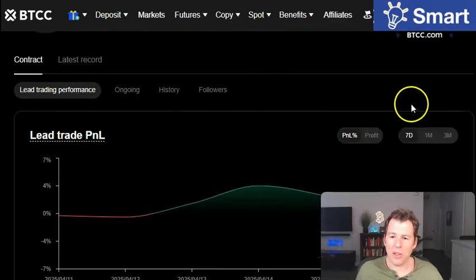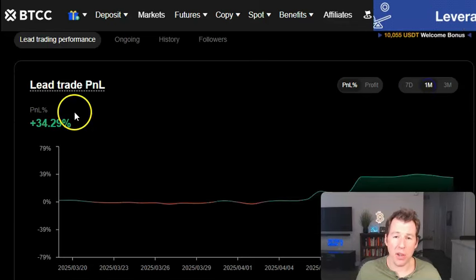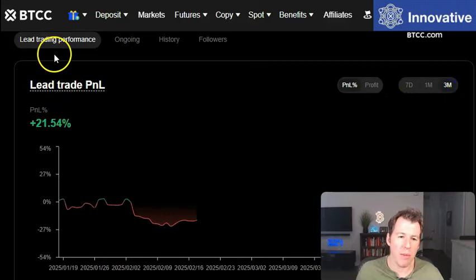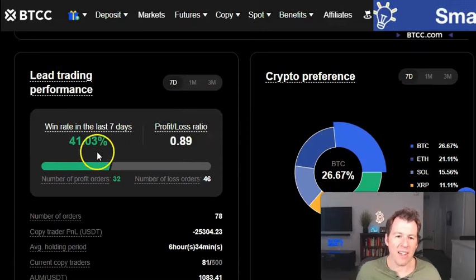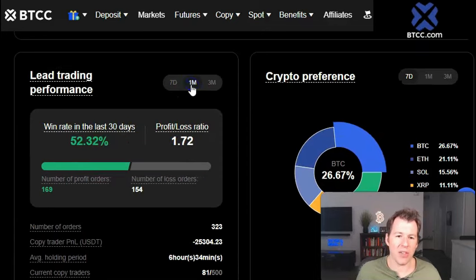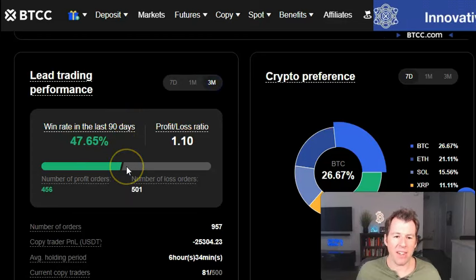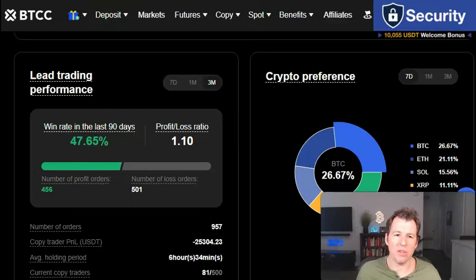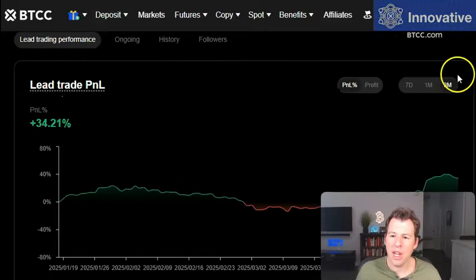Let's see. Okay, so on the 7-day, it doesn't give his total percentage P&L. On the 1 month, he is up 34%. That sounds pretty good. On the 3 month, he is up 21%. I like that. Now, his win rate in the last 7 days, 41%. Not that great. Win rate in the last 30 days, 52%. Win rate in the last 90 days, 47%. So it looks to me on first glance that FPG is just slightly better in all those categories there.